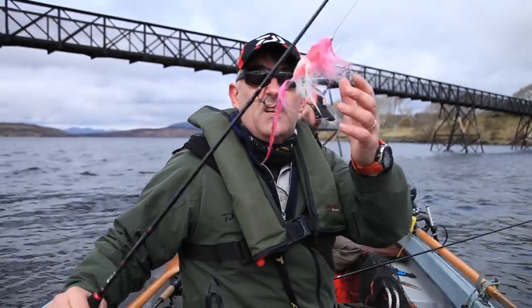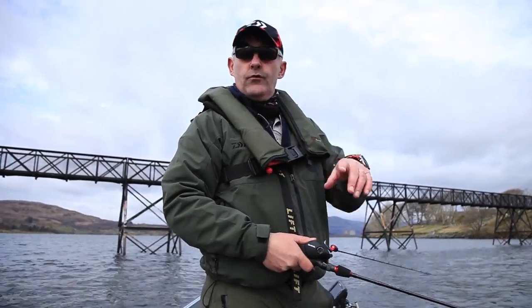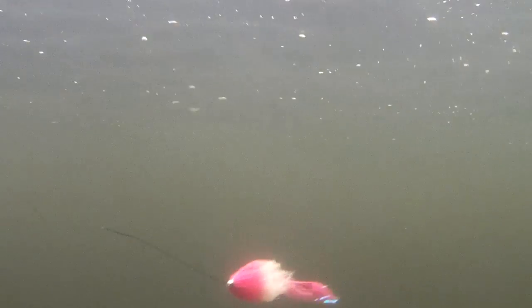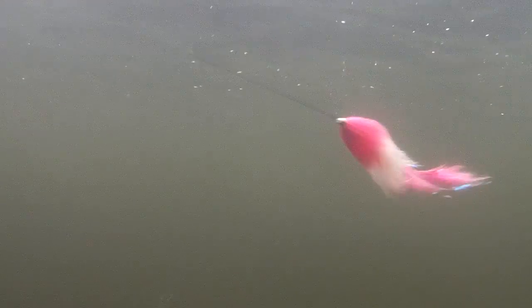I've gone for this colour to start with. I don't know why, just like pink. Now this one's a shallow running one, so I can really, really go slow and let that hair just pulsate out. Hywel is using the Daiwa Megaforce THS reel with a very clever feature.